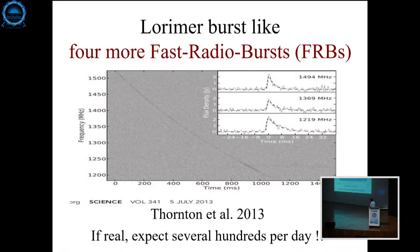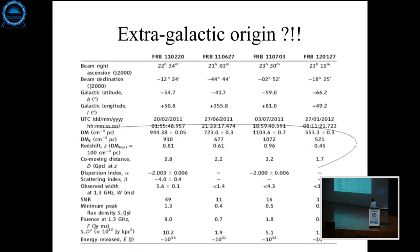Okay, the important thing to note here, I don't expect you to read the details, is that the inferred distances for these sources, co-moving distances, came out to be gigaparsecs. And that's what makes it interesting, because you can imagine a few millijansky flux density seen at our location translated back to these distances would amount to a huge luminosity. So the energy released is in this range, which is orders and orders of magnitude higher than what we are used to, even in the case of the strongest of the pulses from pulsars.